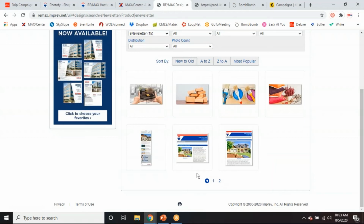Oh, cool. So Chris said in the chat, when you're using Photofy, you can use templates from Remax, ABR, RRC, and NAR, and other designations, and it's easy to switch from one platform to the next. So if you're looking to brand one specific way, make it really easy, all within Photofy. Thanks, Chris.